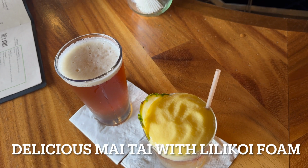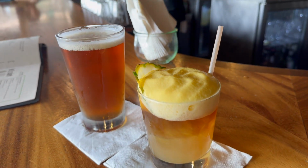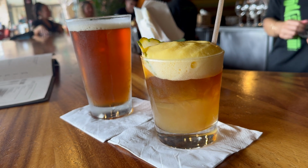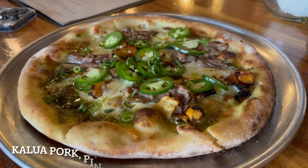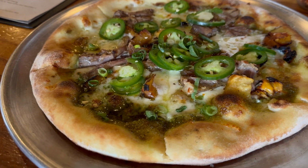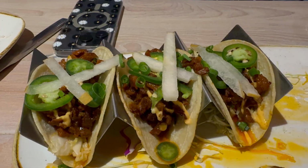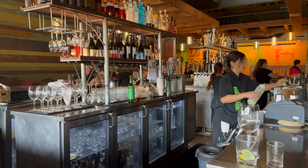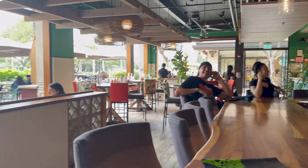And here's another favorite combo, the beer and Mai Tai with lilikoi foam. They probably have one of the best Mai Tais on island, and come at happy hour for a better deal. Pizza is also featured at happy hour for only $13. We were here for lunch, but still opted for the pizza with Kahlua pork, pineapple, and jalapeno. We also had the fish tacos, and my personal favorite, the bulgogi tacos. From the atmosphere to the food, it's hard to go wrong at Monkeypod. It's definitely one of our favorites.